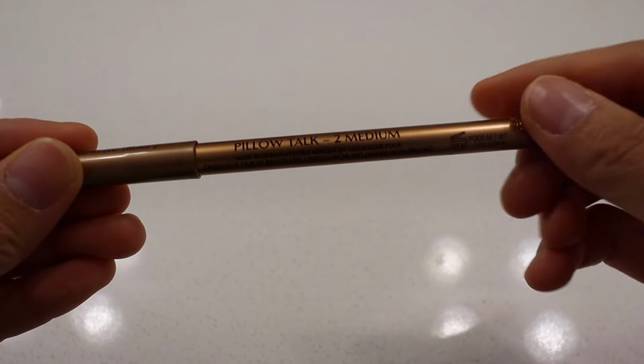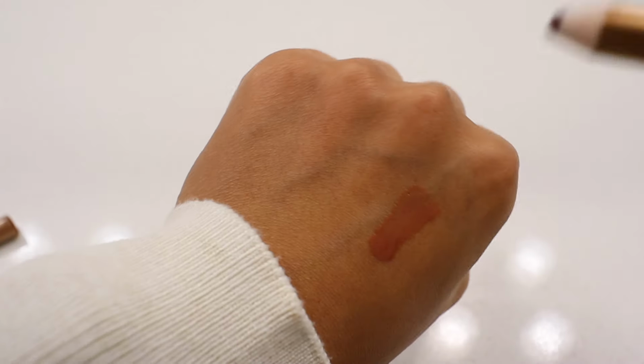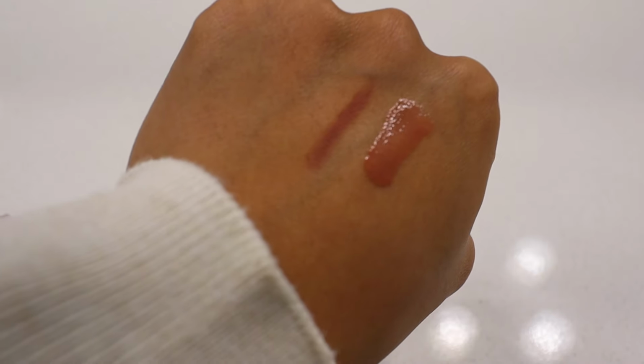And on that note, I like to pair it with the Charlotte Tilbury Pillow Talk lip liner. I get Pillow Talk number 2, which is the medium shade, because I felt like the original Pillow Talk is just a little bit too light for my lips, but I'm wearing it today. I just like to line the outside to give it more evenness, to make it a little bit more defined. Obviously that's what lip liner is for, but this is very close to my natural shade of lip, so it's not really adding any color per se. It's just giving my natural lip a little bit more definition.